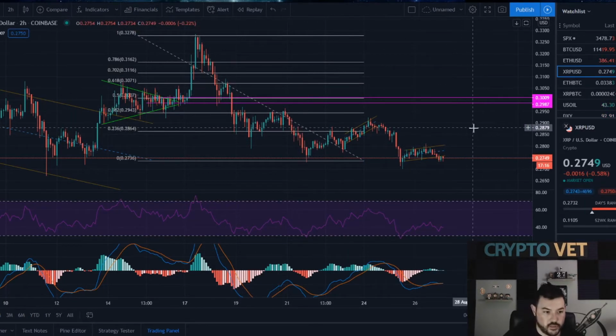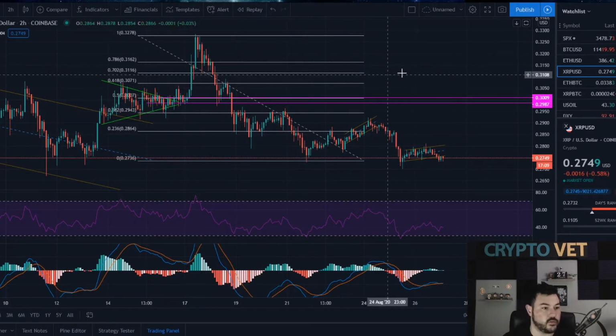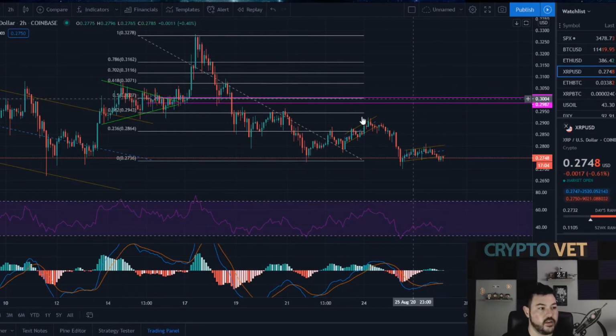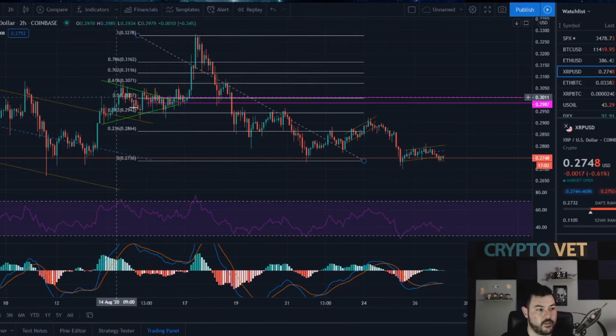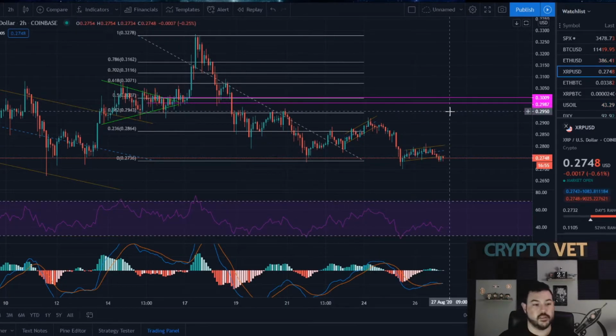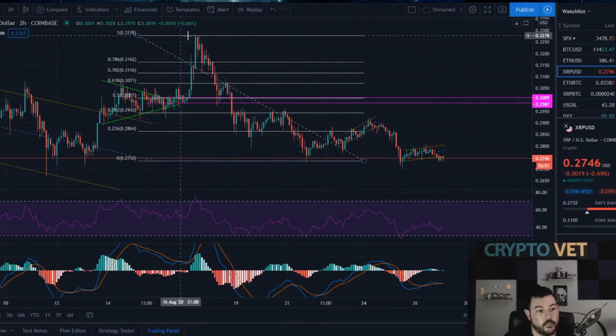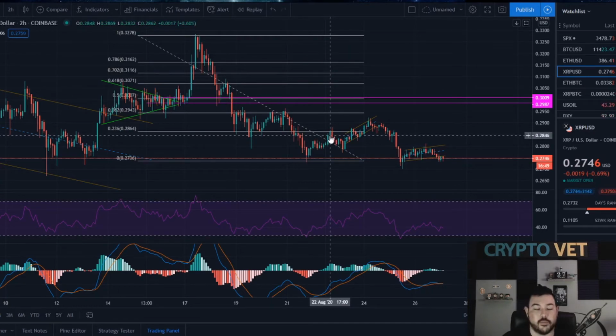I'm using the 2-hour chart just because it was a good visualization between the 1 to the 4 hour without having to jump between the charts. I have this 0.29 and the 30 cents here. This is the little pocket where we've been having a lot of indecision as well as a lot of support and resistance. So I really want to see us get back up to 30 cents for sure if we're going to remain very bullish on XRP. But just like we had with Ethereum and Bitcoin, we were having kind of conflicting little trends, right?